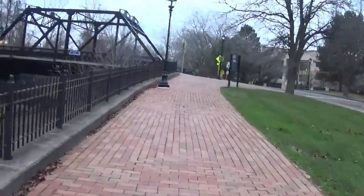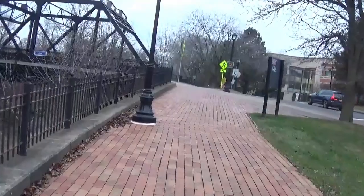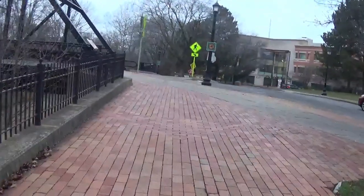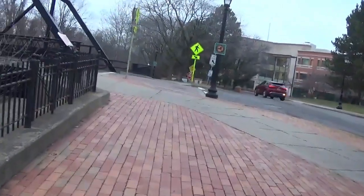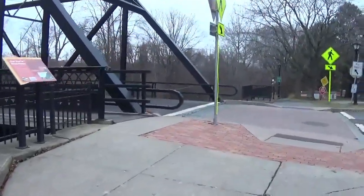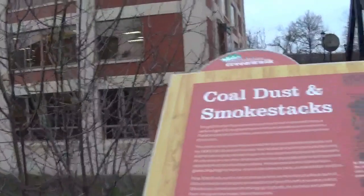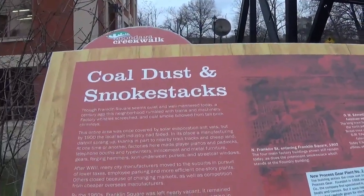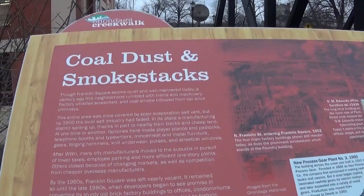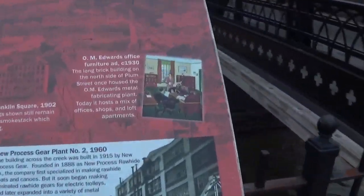Plum Street we're coming up to, according to this bridge. Again, if you look at the light pole on the right, you'll see the Empire State Trail sign. Oh, this is a radio station. Alright, so coal dust and smokestacks. So this is more history. Okay. New Process Gear plant. This is what the building used to be. Let's just read this part.